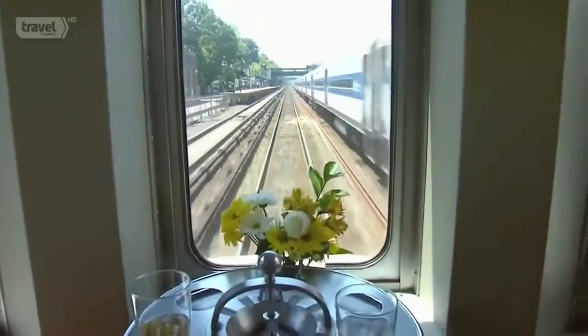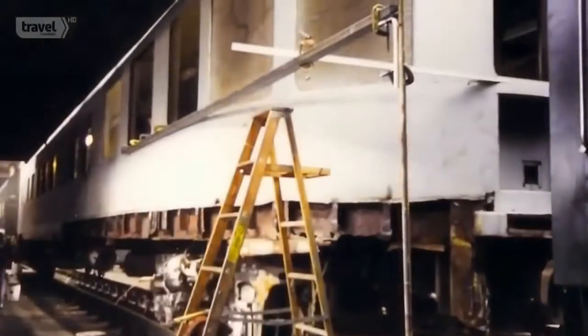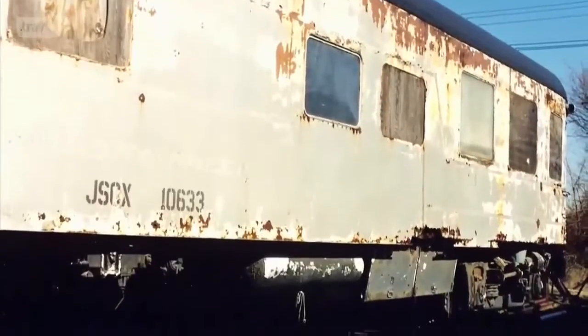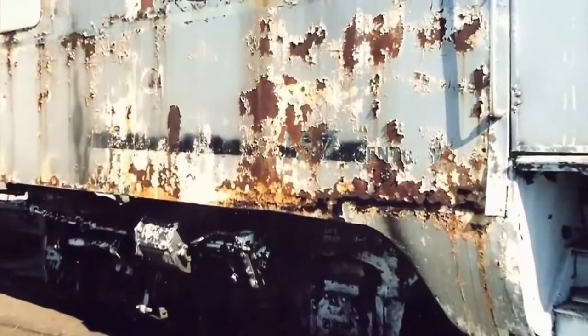The car is currently Amtrak certified for 110 miles an hour, and we've reached that speed of 110 miles an hour with this car. Getting the Hickory back on track was a haul, but for Raymond Klaus and his family, it was a labor of love. A lot of people have asked me, why did you spend 5 years of your life taking a car that was ready to go to the scrap heap and bring it back?